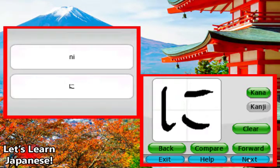Next, ni. Ni is one that I memorized in relation to ta because it also has the ko at the end. So Taco and Nico. Nico being like the Love Live character. So there's the association for me. It's just the first part that's different. It's just a downward hook rather than a cross. So ni.